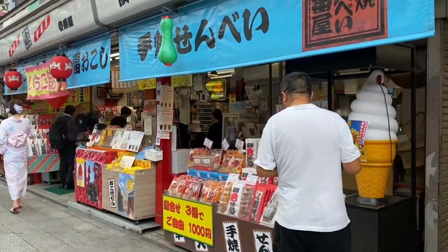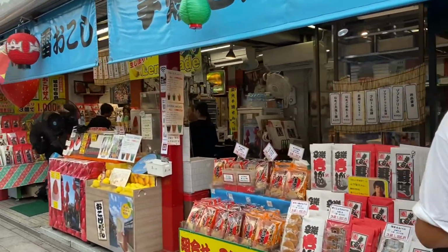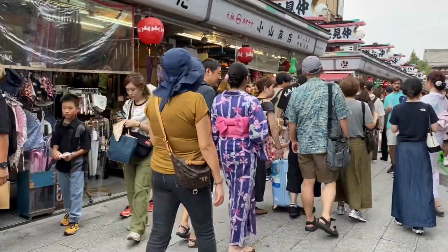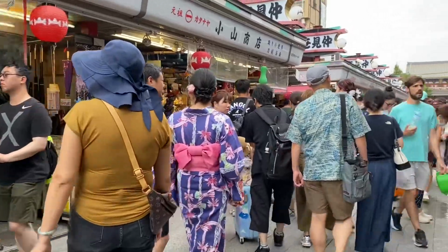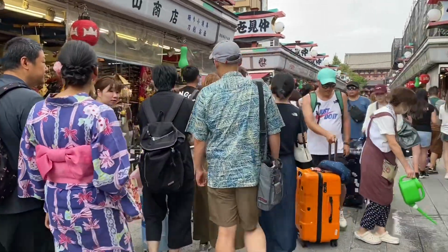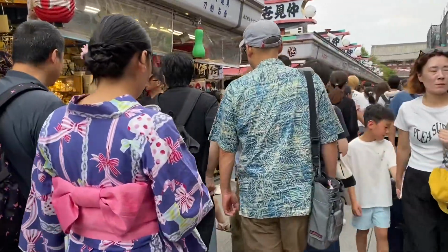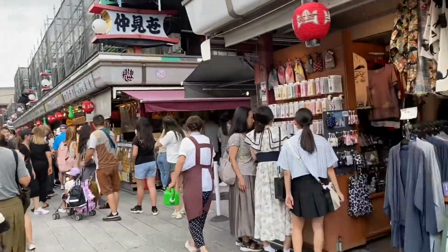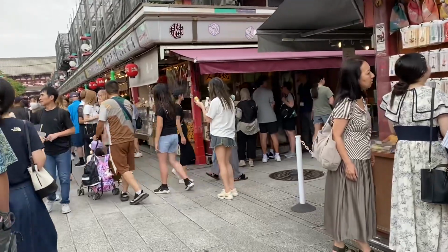More rice crackers. Rice crackers in Japan, by the way, are so good. Also, I think we're almost there because I can see the roof of the second gate. I know it might seem like a long walk, but it's really not. And also, you're not going to get bored because there's so many things to see, so many things to buy, and so many things to eat. It's really fun.